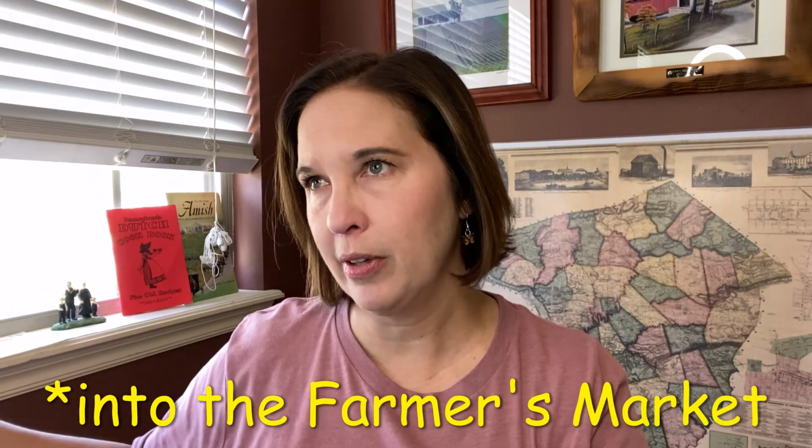For a $30 day here in Lancaster, we're heading to the Bird-in-Hand Farmers Market for a pretty cheap but yummy lunch. This is the Country Lunch Basket, which is right next to Weaver's Meats and Cheeses. So you walk in Bird-in-Hand, you take a right, head down the whole way to the right. At the very last stand is this Country Lunch Basket. And this is where we're gonna have our lunch today.